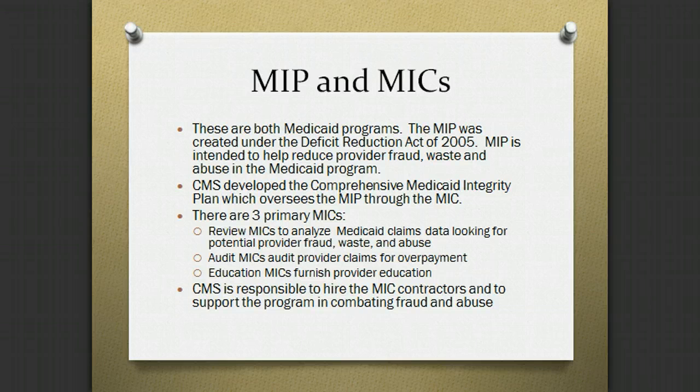So there are 3 different reviewers or contractors. One will actually analyze the claims looking for potential fraud and abuse. So they're doing that data mining pretty much. And then they will put out audits that they're going to be looking at. So the second one will actually do the audits of the providers looking for overpayments. And then they actually have a third MIC that will do education to providers.